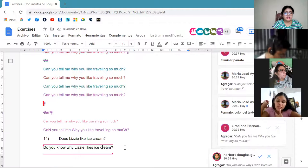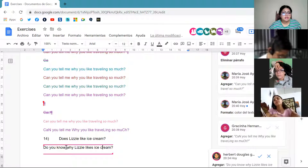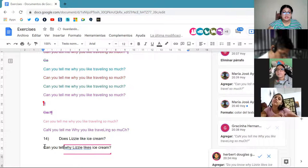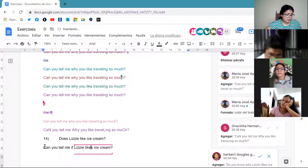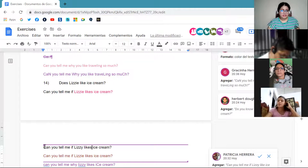Number 14. Does Lizzie like ice cream? Can you tell me? We are using, can you tell me if, remember, if. Lizzie likes ice cream. Can you tell me if Lizzie likes? We are talking about she. So we are adding the S at the end of the verb like, because we are talking about she. Can you tell me if Lizzie likes ice cream?